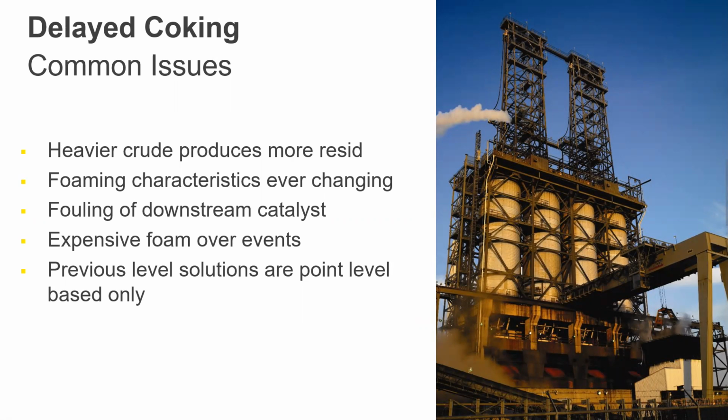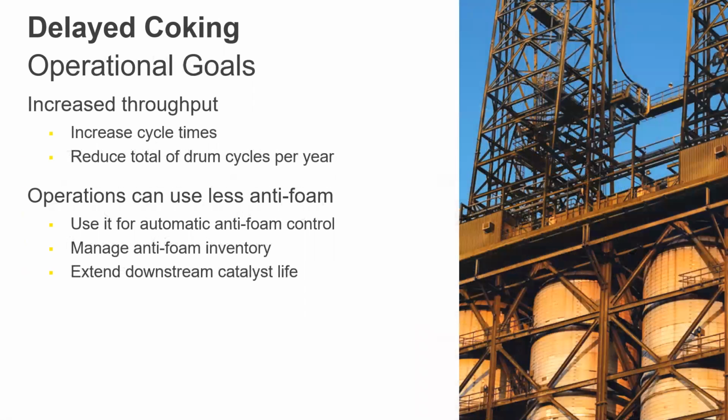So the foaming characteristics are ever changing, and we want to really prevent any downstream catalyst fouling, which can really prohibit the efficiency of our process. And so what we'd like to do is address the idea of improving throughput by increasing cycle times and reducing the total number of cycles per year. From an operations perspective, using less anti-foam, all that has to come out in the process at some point, so we can reduce that on the front end.